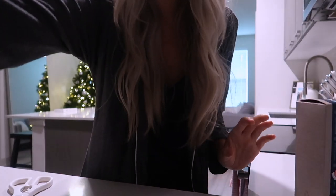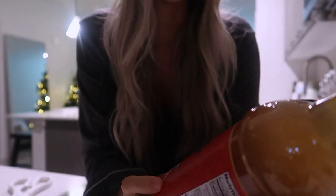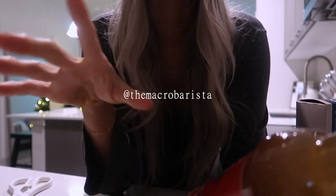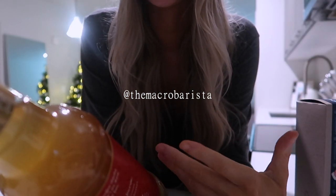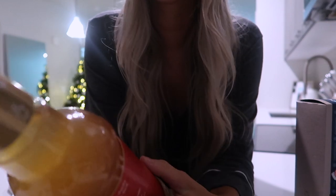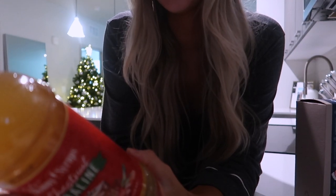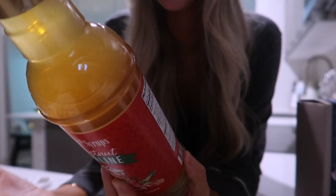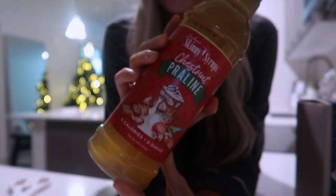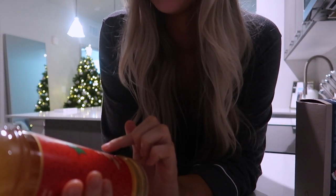But this is what I'm most excited about. I got chestnut praline syrup, and I follow this account on Instagram, the macro barista, and he goes to Starbucks and orders drinks that are kind of lower in sugar, not having as much added to it, so you're still getting the delicious drink without all that added sugar. So he was talking about these skinny syrups. It has fake sugar in it, which is definitely still not good for you, but it's better than going to Starbucks all the time and having all that other sugar.